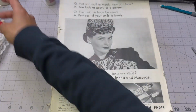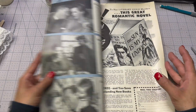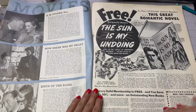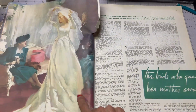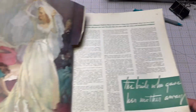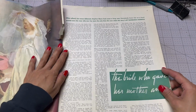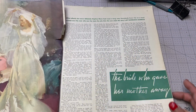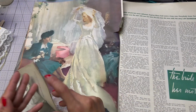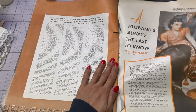And then I have this antique McCall's magazine. Isn't it so cool? I found it at the antique store. This is the page I want to use. Isn't this amazing? It's like a whole little story about, I don't know, a mother who was against her daughter marrying. I don't know. I did not read it. But I love the image. So we're going to use it.